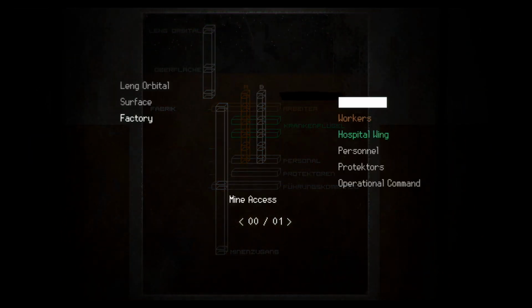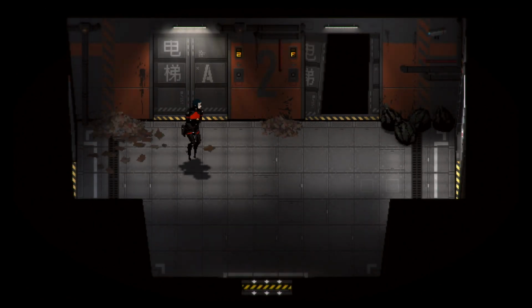Vertical map of Sierpinski. We have Lang Orbital, Surface, Factory, Workers, Hospital Wing, Krankenflugen. Why did you make your name for Hospital Wing such a goofy word, German? Personnel, Protectors, and Operational Command. And Mine Access down at the bottom. Okay. Alright, back I go.